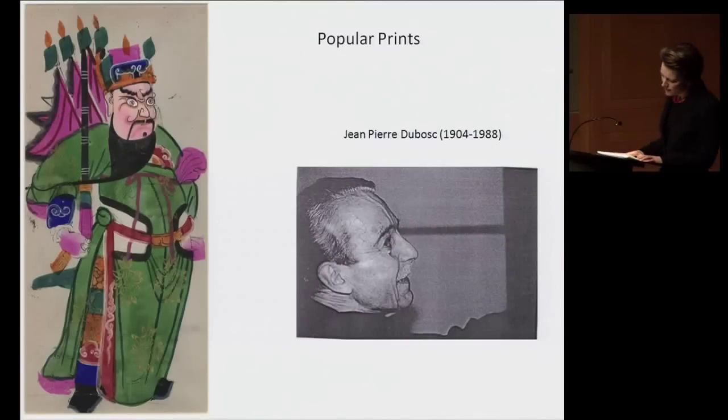Popular prints form another important part of the British Museum collection. The majority were acquired in the 1980s from the renowned collector of Chinese paintings and prints, Jean-Pierre Dubosc. Dubosc had worked for the French Ministry of Foreign Affairs in Beijing in the years 1929 to 1947. He was fluent in Chinese and a pioneer in the field of collecting Ming and Qing dynasty paintings and popular prints. At his time, popular prints were not at all considered worth collecting or studying. Today, they are collected by major museums and occupy a special field of academic studies.